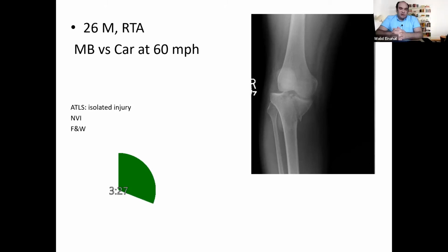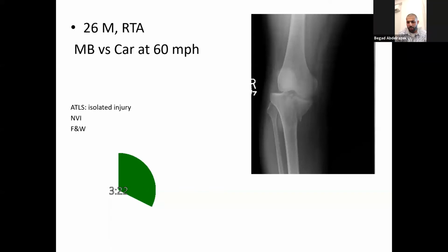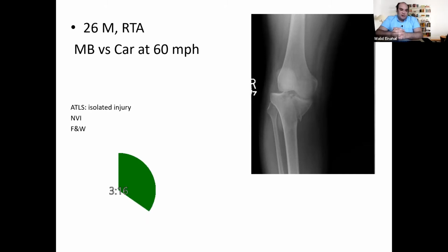Yes, so first I would obtain a CT angiogram. Why is that? The pulse is intact. So because these injuries have an incidence of intimal tears, he might have an intact pulse, but he might have a subtle intimal tear in the popliteal artery. Okay, you've obtained the CT angio.